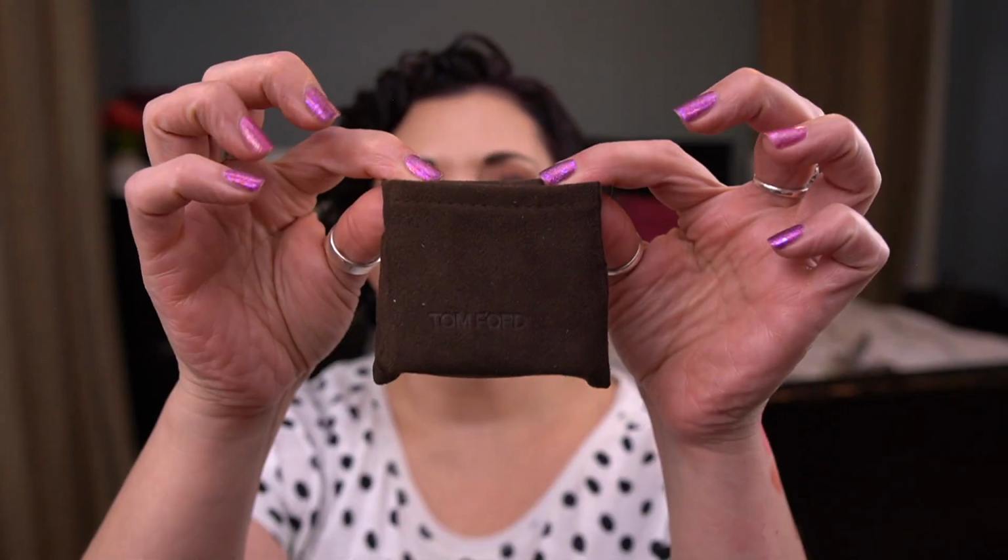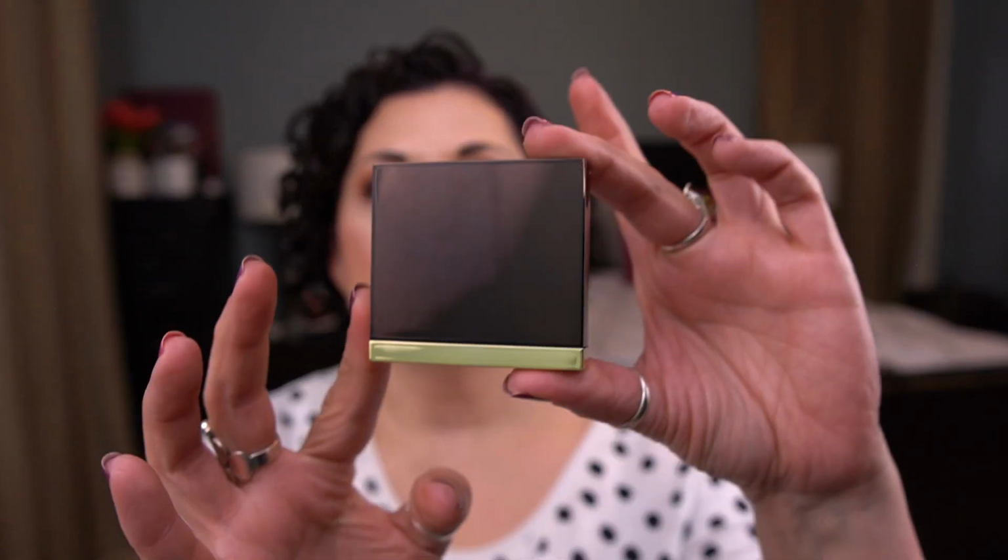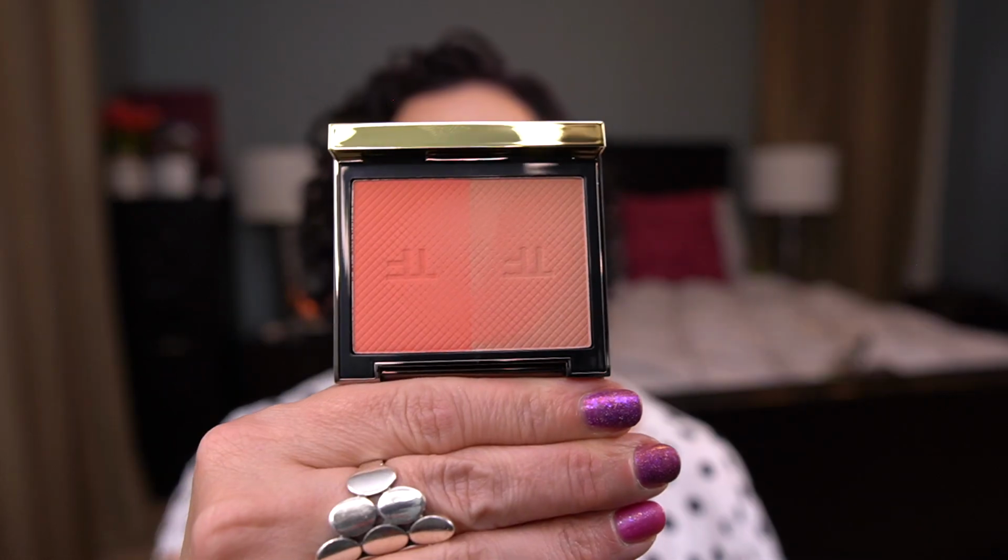Half off, yes. Of course, as normal, Tom Ford products come in a little pouch. And here is the packaging. And then here's the shade. I've really come to love these types of corally peachy shades. I used to not like them, but I'm really enjoying them now. Anyway, there it is. Lovely. I'm so excited to see this there.